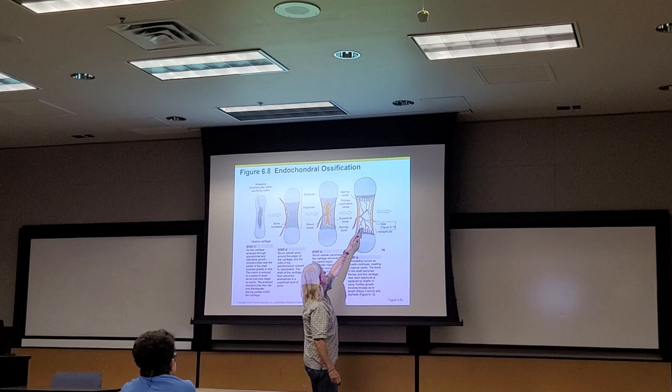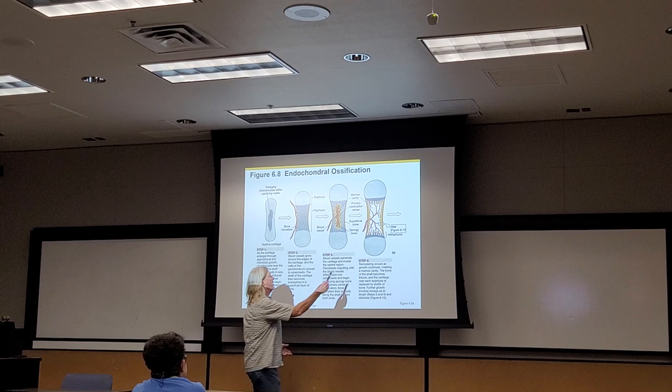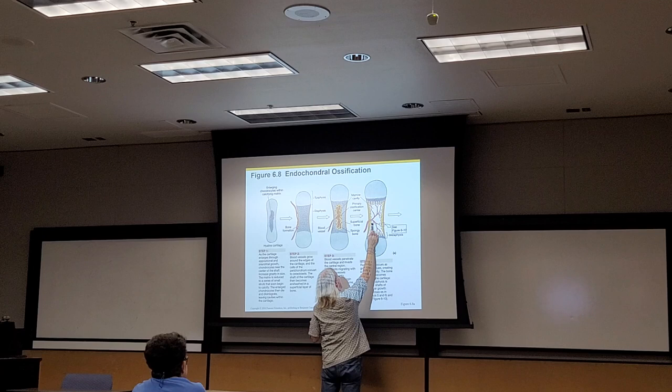How come the middle is open? How come there's nothing in the middle? What's that going to be when you're an adult? The marrow cavity. So we want to leave it open. We only want compact bone on the edges, and we want that open for the marrow to go in there. And now the blood supply's even gotten bigger.